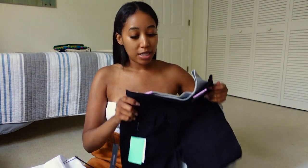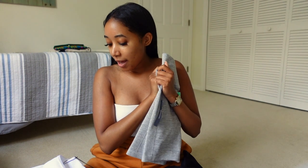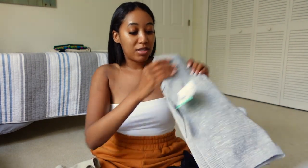Just basics. I haven't shopped at Forever 21 for a while now, as I mentioned before, but I honestly might just get back into it because of the plain athletic wear they have, and the simple, basic stuff is really, really good, and obviously really affordable.